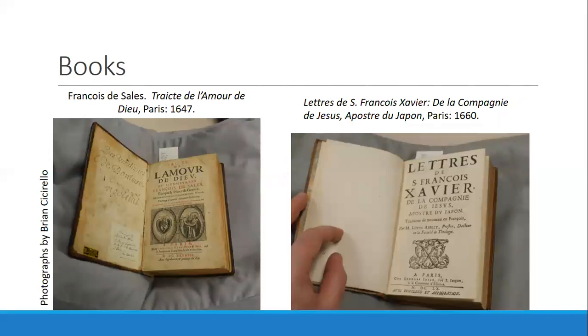In many of Vincent's letters, he refers to books that influenced and inspired him. While modern editions and translations of Francis de Sales and Francis Xavier are widely available, the copies we have were printed in 1647 and 1660. Seeing and holding books similar to the copies Vincent would have had on his bookshelf help bring us closer to the past.